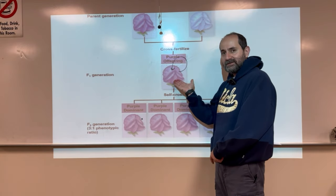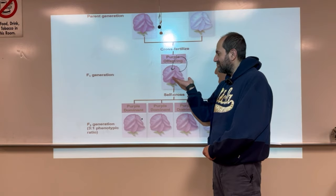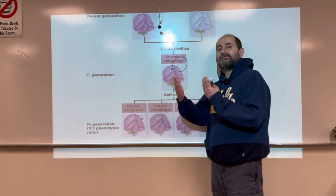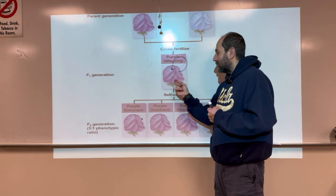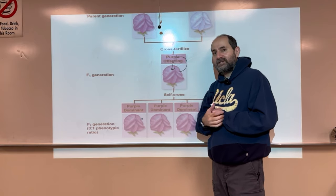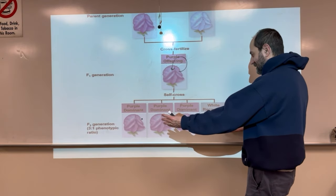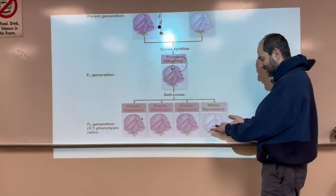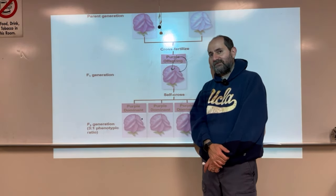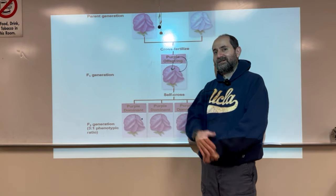It wasn't missing. The white information wasn't missing. It didn't get destroyed. It was in there somewhere. It was just being masked. So the purple information was somehow masking the white information. And somehow in the F2 generation, it presented itself again. So this led him to a very important finding.